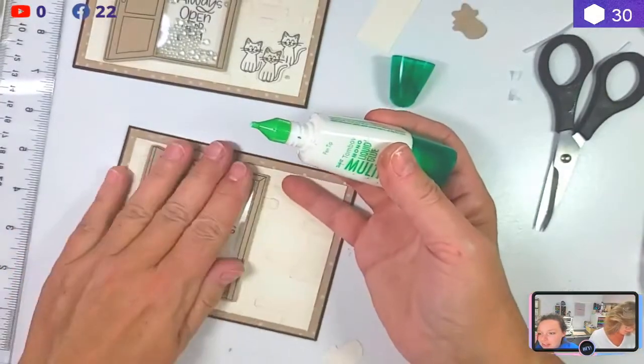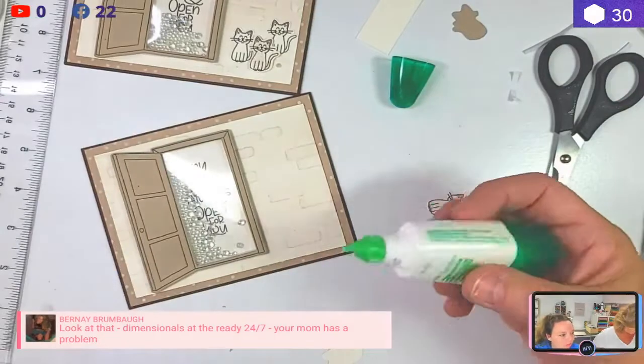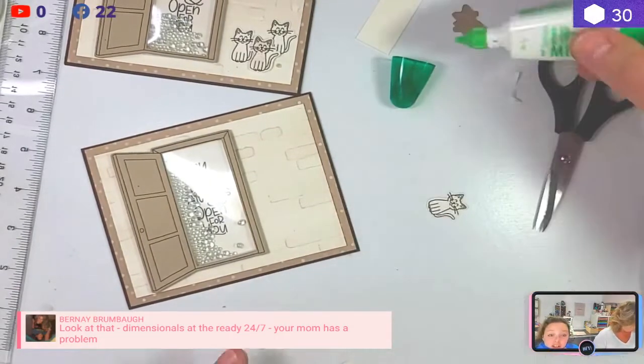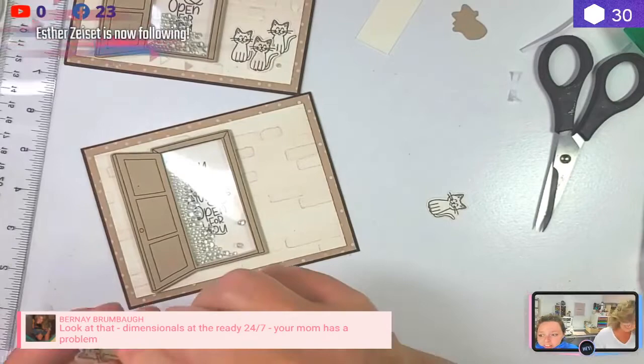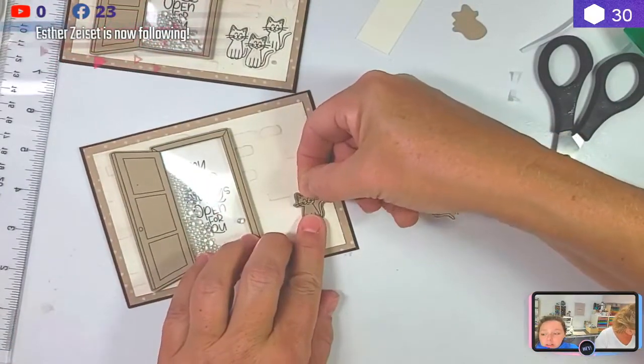Oh my dear. Bernice said, look at that. Dimensionals at the ready 24/7. Your mom has a problem. Yes, definitely, she does. You should see my room, completely covered in dimensionals. I barely even have a place to sleep, because of all of the dimensionals she keeps in there.